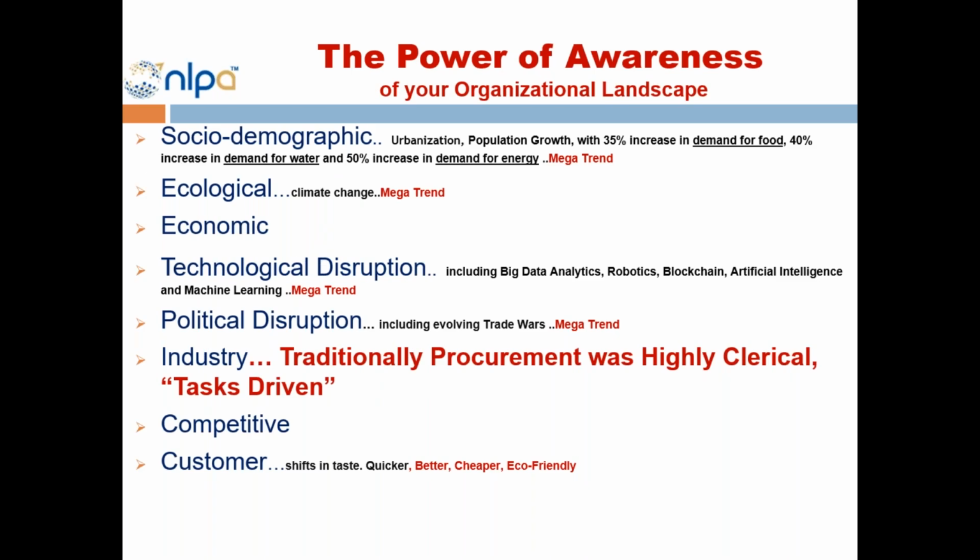To effectively lead the procurement function, in many of the prior webinars, I introduced us to intense information on what we call environmental scanning, in which we look at our business or organizational operations to understand the organizational landscape, or the environments in which our organizations have to function in order to be successful and in order to successfully service our customers.